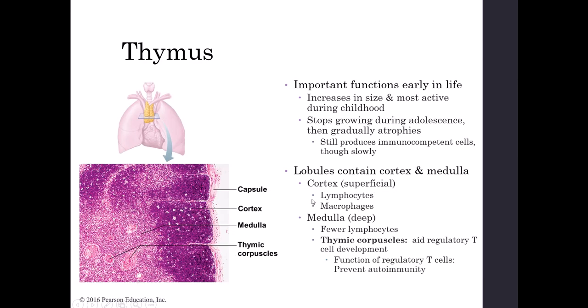The last of the lymphoid organs that we're going to look at is the thymus, and the thymus is particularly important. It is where our T cells mature and develop, but the thymus is particularly important in infancy and childhood. The thymus increases in size all throughout childhood. It's also when it's most active, but when you hit adolescence, the thymus stops growing and will eventually atrophy to a much smaller size. Now, it's still doing its job of producing mature immunocompetent T cells, but it's just not doing so at nearly as active a rate as when we're growing.